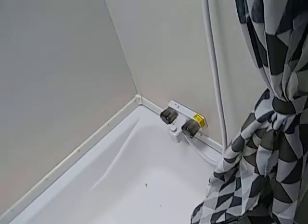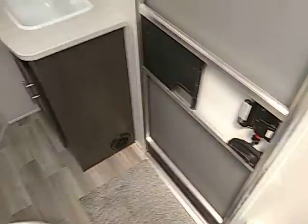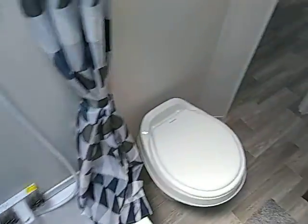I don't know. Let's see if I can fit in the shower. See if it's fat man approved. Yep, it's fat man approved. It's kind of tight, but that's not the RV's fault. 300-pound man.